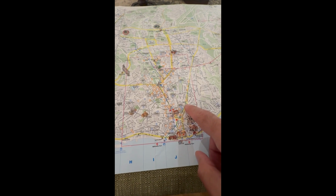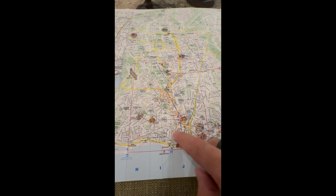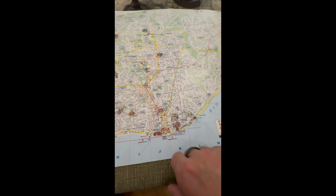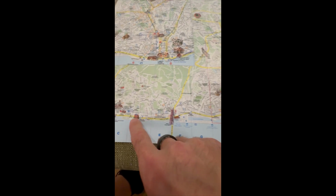The first time we were here, we stayed in the Baixa district, which is down here, very touristy, but for first-time people, I think that's a great place to stay. You can walk to all the stuff you'd want to see on your first visit in Lisbon. This walk from where we stayed down to the water was about 5 minutes.